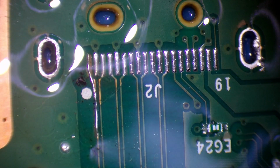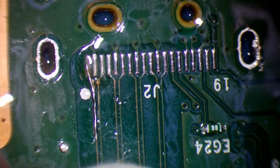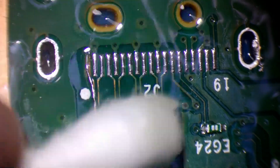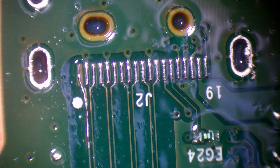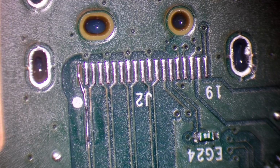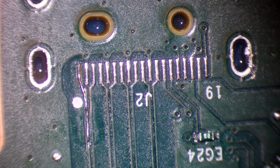So what I want to do now is put some conformal coating on this just to secure that jumper wire in place. I'm much happier with how that looks now. Let's dry that. There we go. And now it's conformal coating time. Or solder mask. I call it conformal coating. I know it triggers a lot of people when I do though. Which is why I do it.